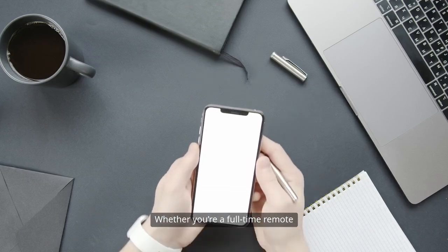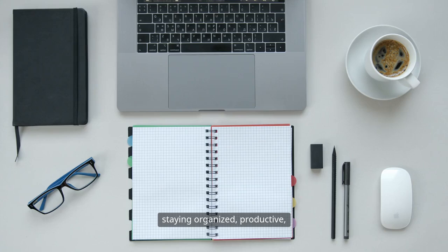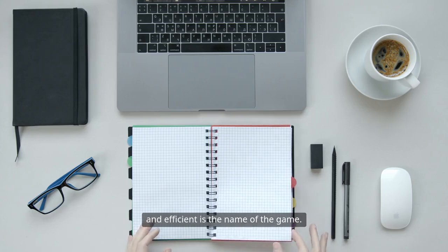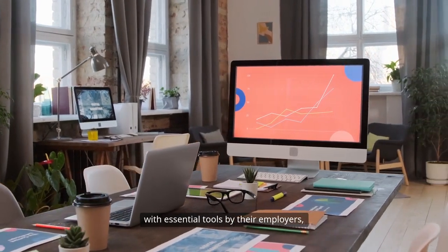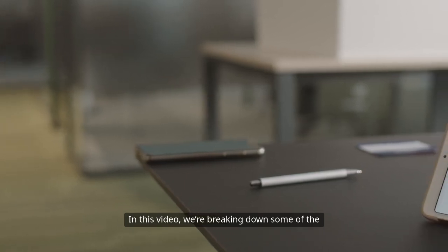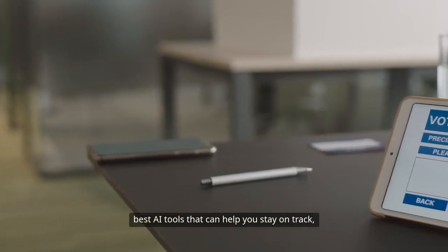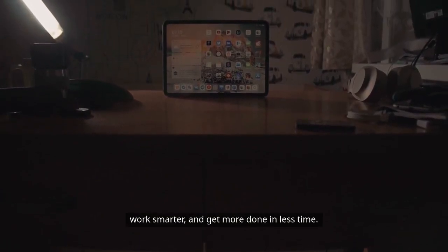Whether you're a full-time remote employee or a freelance professional, staying organized, productive, and efficient is the name of the game. While many remote employees are provided with essential tools by their employers, freelancers and independent contractors often have to build their own digital toolbox. In this video, we're breaking down some of the best AI tools that can help you stay on track, work smarter, and get more done in less time.